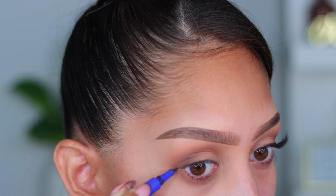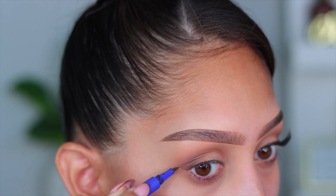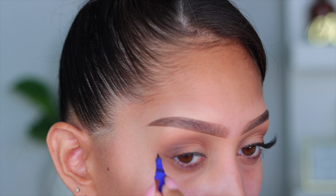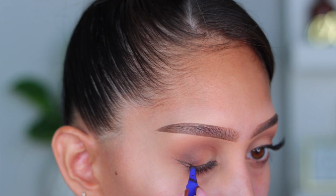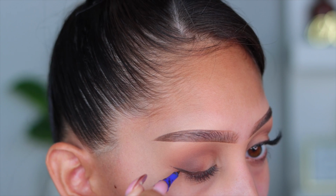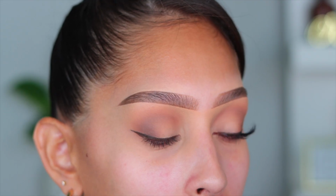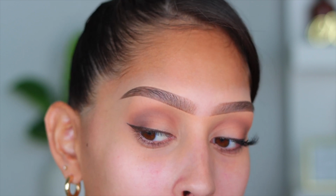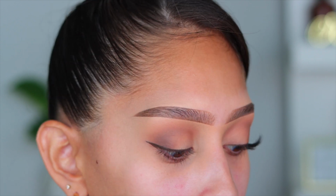So what I like to do is just take my liner. You can make it as long or as short as you want. And then I'm going to flip the eyeliner and I'm going to drag it back in just like that. And then I'm going to fill in that space. Alright you guys, so there is the eyeliner, and baby, I wasn't kidding when I said a baby wing. I meant it. A little tiny baby wing.